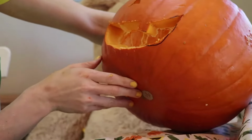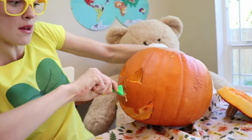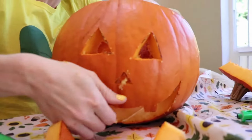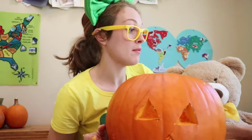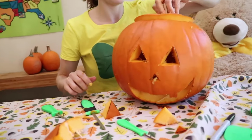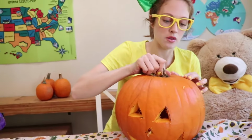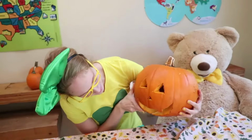Wow, well, Mr. Pumpkin, you look pretty good. I think I'm gonna make his nose a little bit bigger. Sometimes you can put a candle inside of the pumpkin and turn off all the lights and you get to see your pumpkin glow. Okay, now that we've done that, we can put this cap back on him. Here's your hat, mister. We gotta spin it until it looks about right. Let's see, how was it? Oh, there we go, perfect. Hey, there's my pumpkin. Oh boy, I think that looks pretty neat.